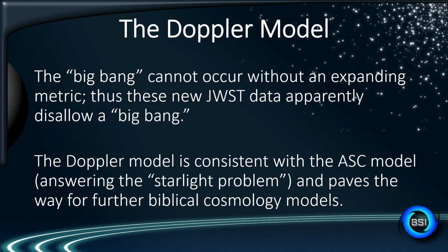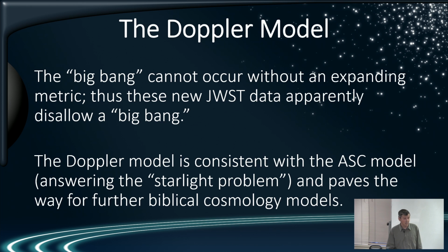So this means the Big Bang cannot occur without an expanding metric. And so these James Webb Space Telescope data apparently disallow a Big Bang. So that's pretty exciting. You can't have a Big Bang without an expanding metric, and the data are not consistent with an expanding metric. So that's cool.